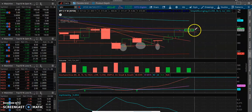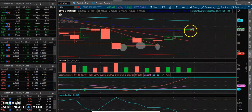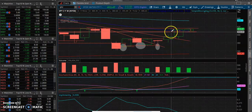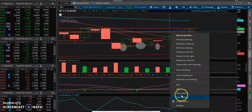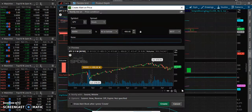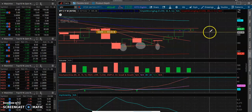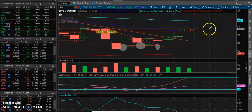But this week we traded with not very much volume, and again, the market was kind of indecisive. So once we break, this is a key level. Let me draw this trend line and set an alert. We're going to set an alert at 406. Once it breaks below 406, we know that it has potential to pull back down into the 390s.